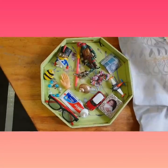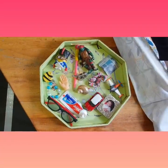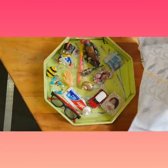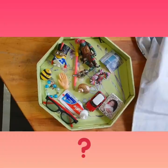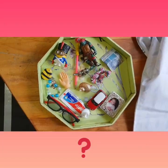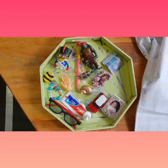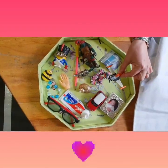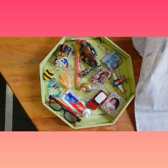Let's cover up, and when I reveal again, there'll be a different one taken away. Have a look. Now which one has disappeared? Can you remember? Something is missing. It was the little aeroplane from Planes, the movie. Let's put that back. I'm going to take something else away.